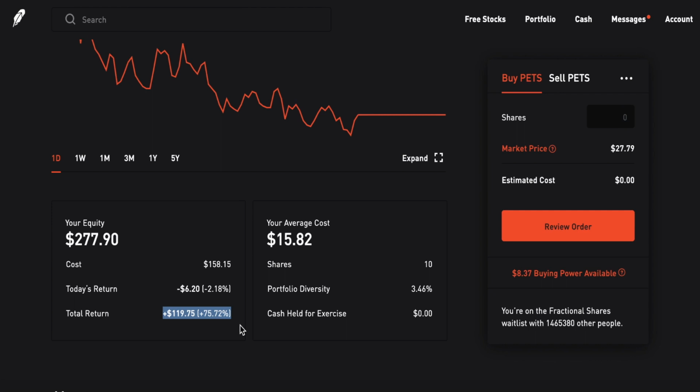This is my biggest return on equity out of all of my positions so far, so Pets have been really good to me so far during my investing journey.